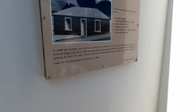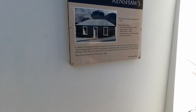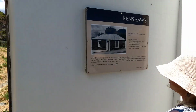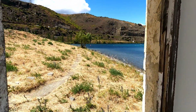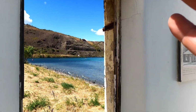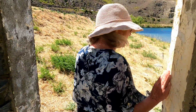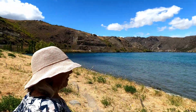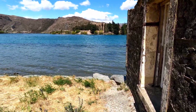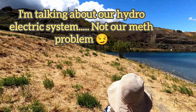They made ice cream here in 1948. It became Crystal Ice. Oh, and they made crystal meth. I mean, ice. The generation of electricity in 1980. That's when they dammed it, 1980 obviously. Taken for the generation of, that's nice, isn't it? Well, polite. I know you guys had a thriving ice cream business, but we're just going to take it for the generation of electricity. I'm sure they got paid out for it, and where would New Zealand be without it today?